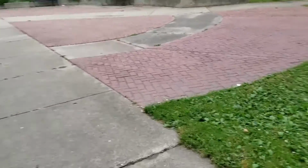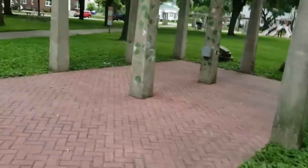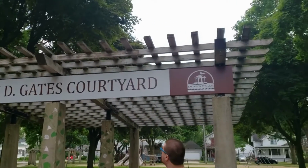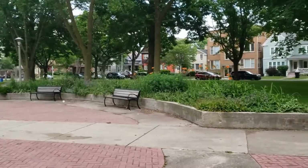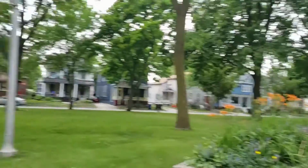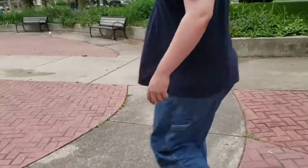Want to come over here? Yeah. Come over this way. Read what it says. And of course, this is the Mark D. Gates Courtyard, which is where we are, kind of. And there should be somewhere where it says West Park. You want to come over here? And there's me. Hello.